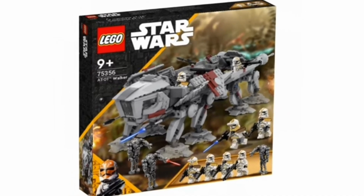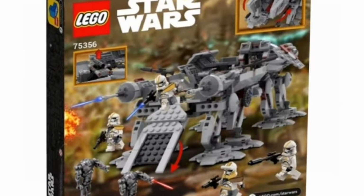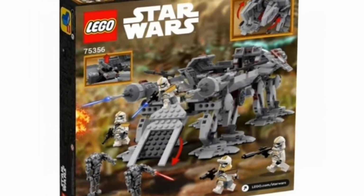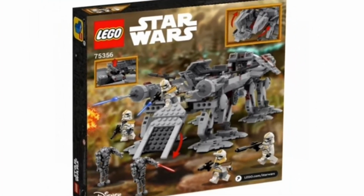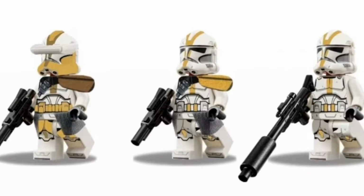Of course, the AT-OT itself looks really nice. You could hold a lot of clone troopers in there. It would be a great display piece, or if you wanted to include it in a MOC, it would also look great there as well. And I really think LEGO needs to make this. I definitely could see this set going for around that $120 to $150 price range, just because LEGO really is bumping up the prices nowadays.